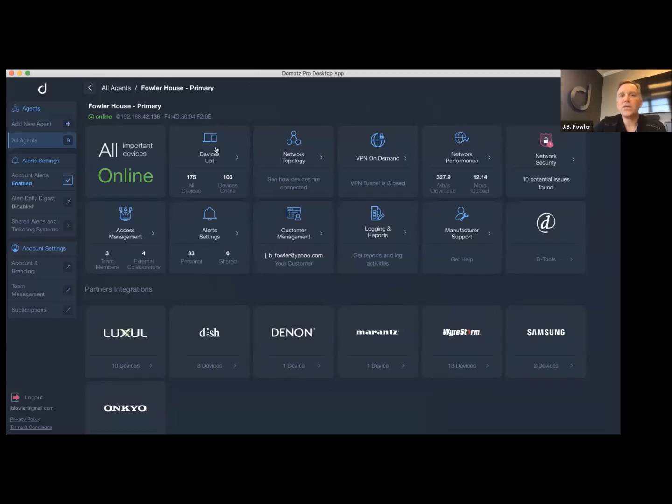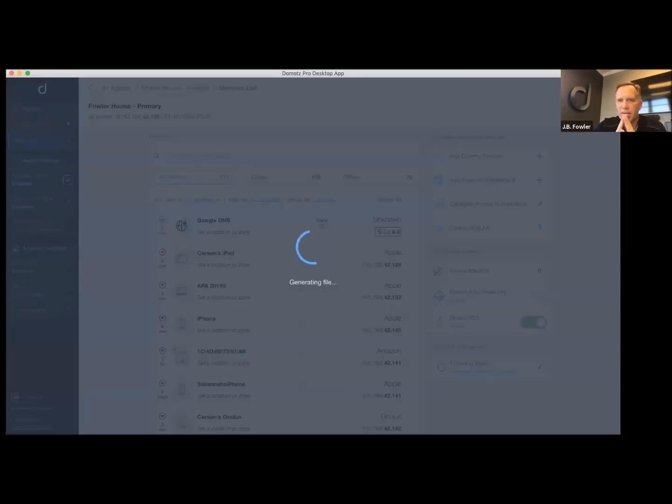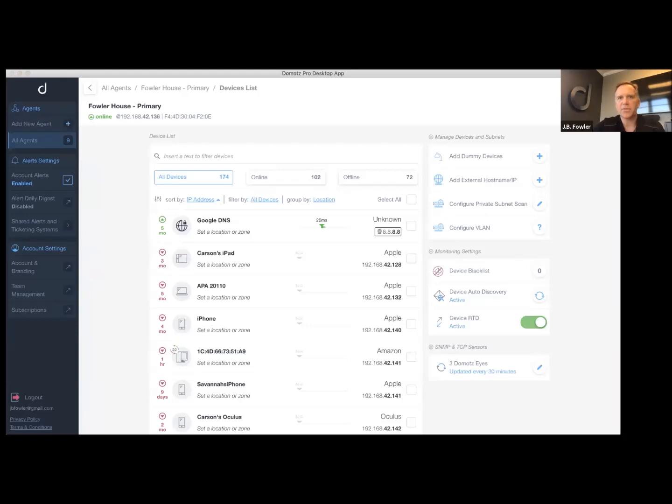But when you go to the device list page, and you notice I have hundreds of devices here. Actually, it shows 174 IP devices. Many of those are offline because they were wireless. But at the top, and you may not see it, in the menu bar for the application, there is an import-export feature. So if I do export devices list, and again, I'm going to have to probably stop sharing, here it'll save to my desktop. I'm going to close this and open this in Excel.